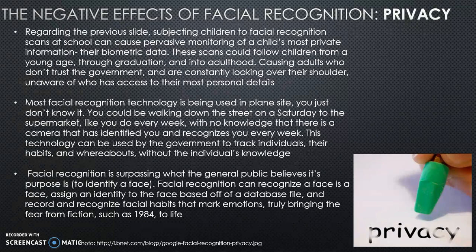Facial recognition is surpassing what the general public believes its purpose is, to identify a face. Facial recognition can recognize a face as a face, assign an identity to the face based off of a database file, and record and recognize facial habits that mark emotions, truly bringing the fear from fiction such as 1984 to life.